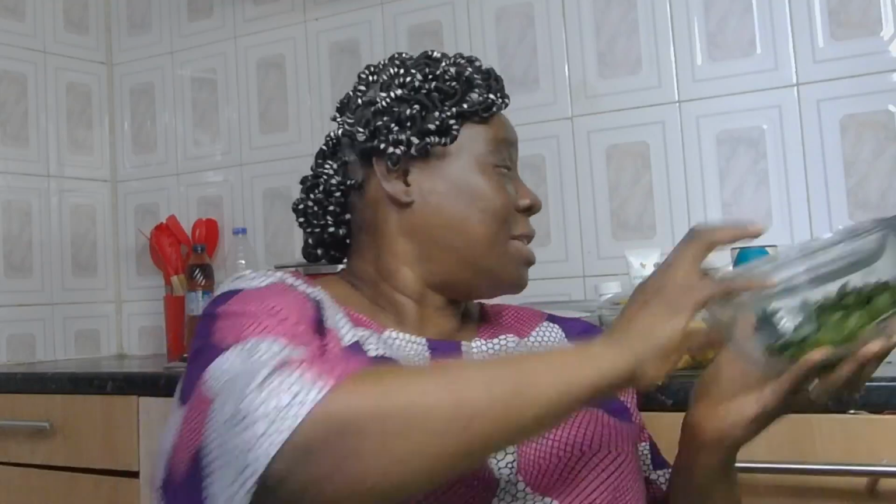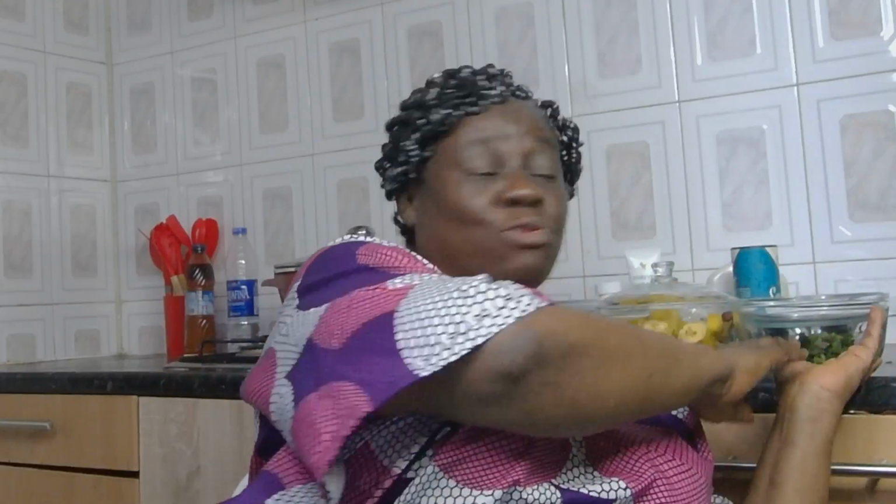This ewedu leaf is rich in beta carotene for good eyesight, iron for healthy red blood cells, calcium for strong bones and teeth, and vitamin C for the stomach. Very, very good for your skin. So that's why, as much as possible, I eat ewedu.